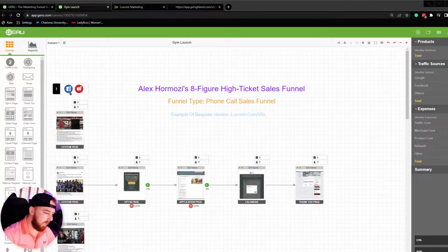The average build time for something like this that's not very bespoke is relatively quick. You're talking about a couple hours to build this funnel from A to Z. It is a very effective funnel. And if you actually implement this in your business and you're serious about feeding your salespeople with high quality sales to where they wake up every single day with back-to-back appointments on their calendar, just like we do here at Luxvoni, this funnel is definitely going to be a great bet for you.